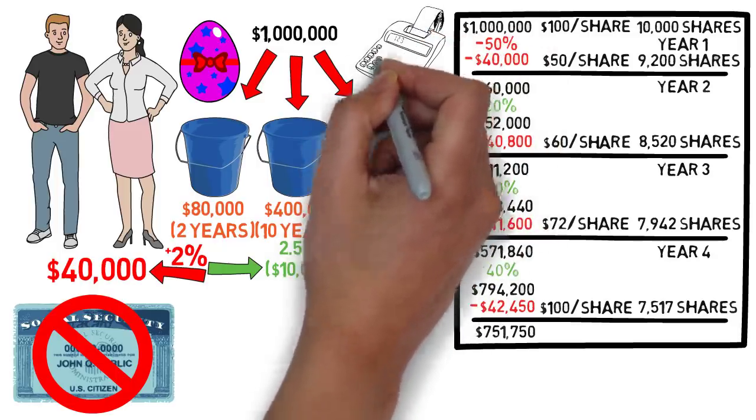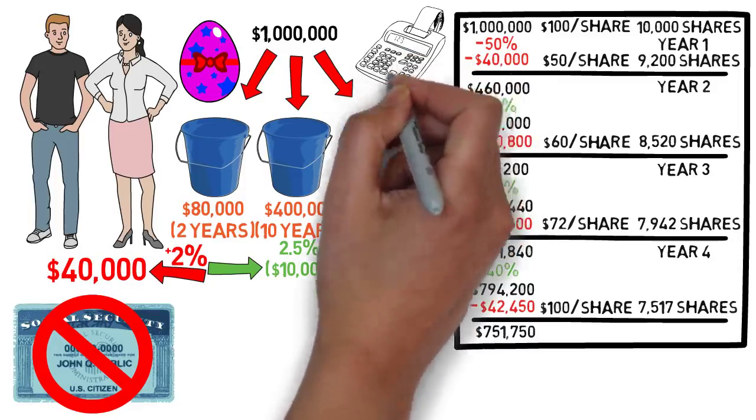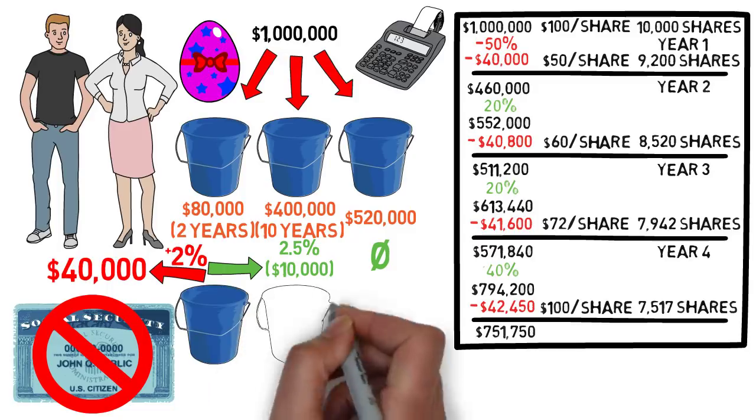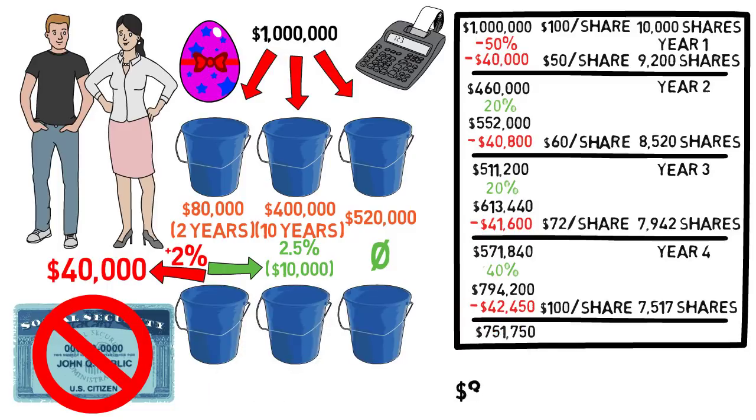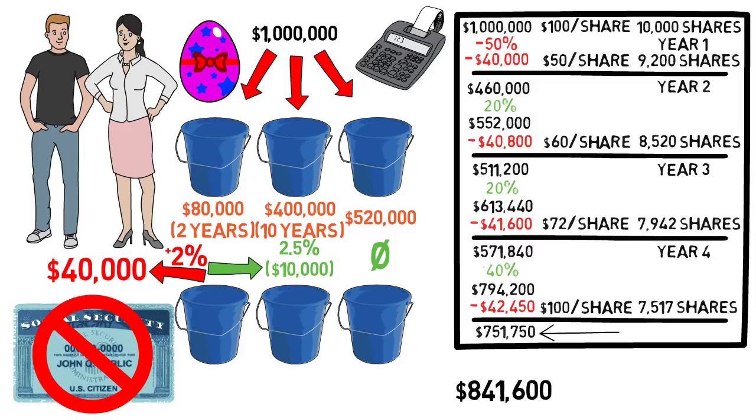So when we plug in all the numbers, adjusting for inflation and cashing in things from our income bucket when needed to get our spending bucket up to that 2 years worth of expenses at the end of each year, we see that our ending net worth using the 3 buckets strategy is about $841,600, which is nearly $90,000 more than it was in the previous 4% rule scenario.